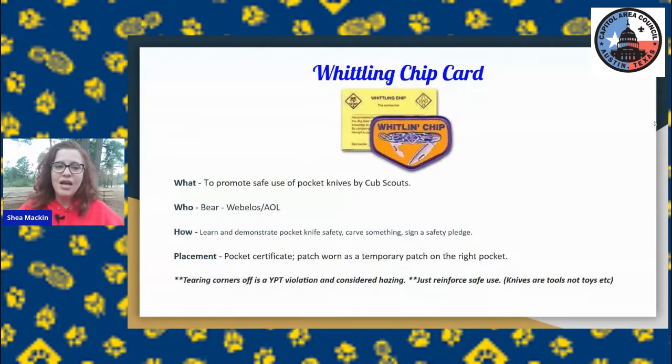That goes back to those age-appropriate guidelines, right? So our Lions and Tigers and Wolves should not be using knives. And then our Bears, during that year, learn while doing Bear Claw how to use a knife safely, and then they can carry a knife from then on. And then they learn how to demonstrate pocket knife safety. They carve something, and they sign a safety pledge. And for that, they get a pocket certificate, so they get a little card, and you can write their name on it. And then there's a temporary patch that can be worn on the pocket, not on the pocket flap of the right uniform, or on your blanket or vest.